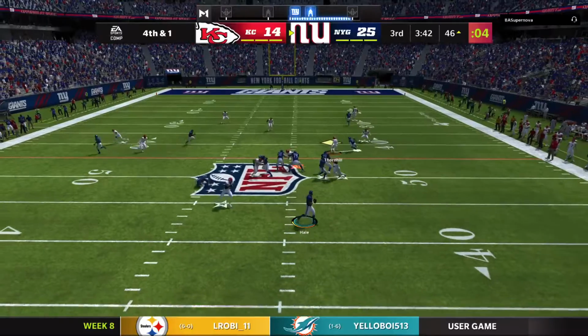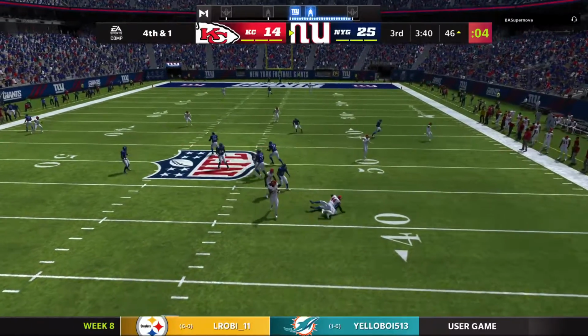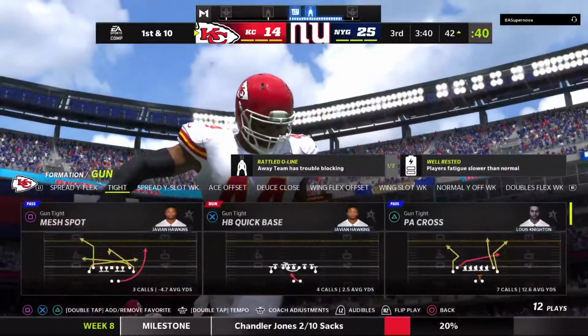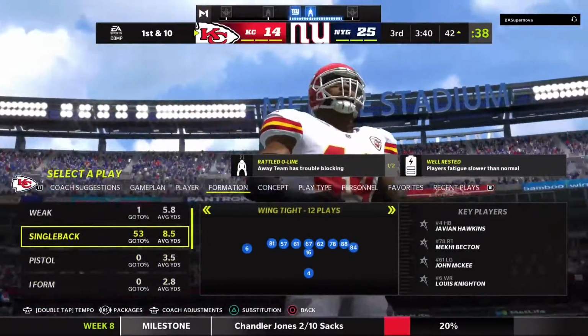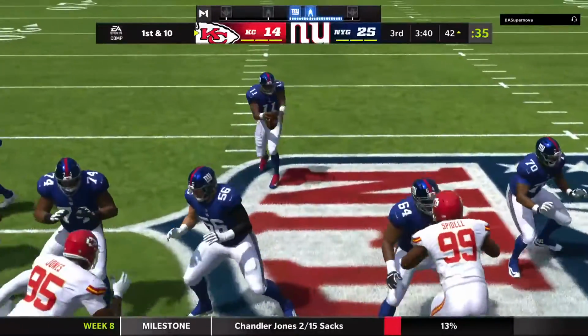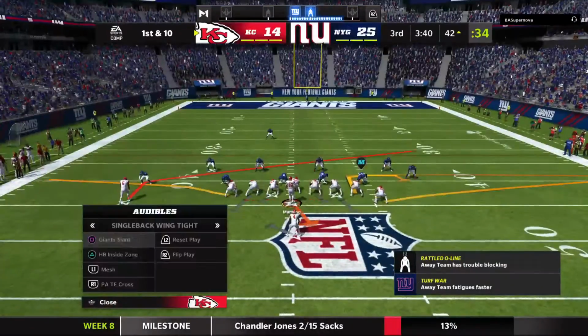Looking to throw. Hale. And he's brought down. Can't do anything with a football. It's a sack and a turnover on downs. The Giants go on 4th but come up empty. And it'll be a turnover on downs.